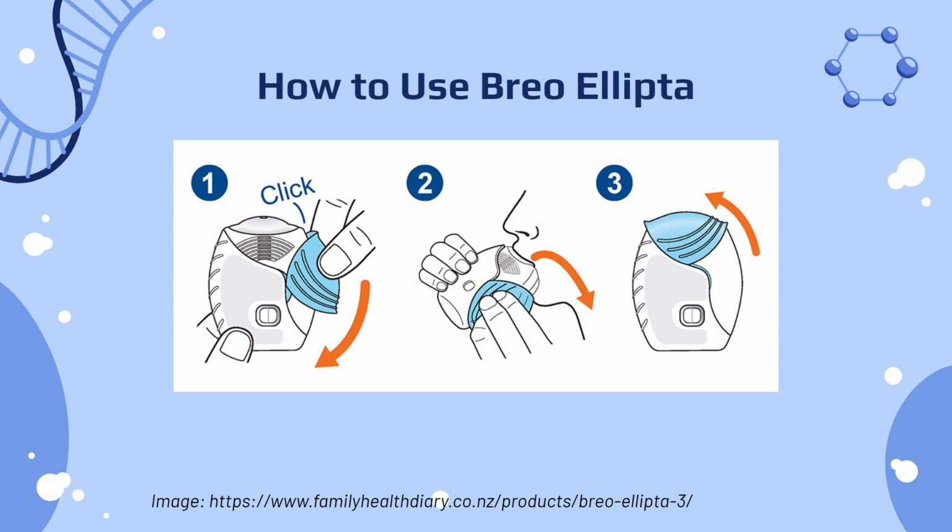I want to go over how to properly use the inhaler following the diagram. First, check the dose counter. Do not shake at any time. Slide the cover down until a click is heard.